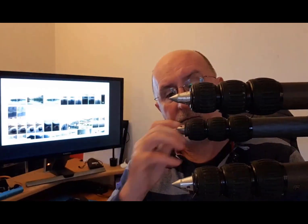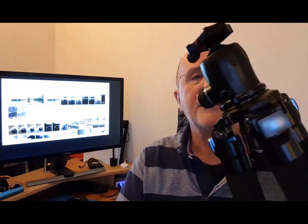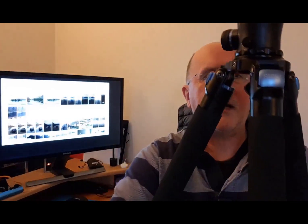I also have these metal spike feet on here because I find with the resolution of the camera, rubber feet can just slightly move, even if they're on a solid surface. The slight amount of movement in the rubber under certain conditions can actually show up as movement in the image, especially if I've got a long lens on. So this little beast gets carried everywhere, and much as it's heavy, that's its downside. I do appreciate how solid it is, and I'm actually quite prepared to lose the advantage of weight for the benefit of how solid it is.